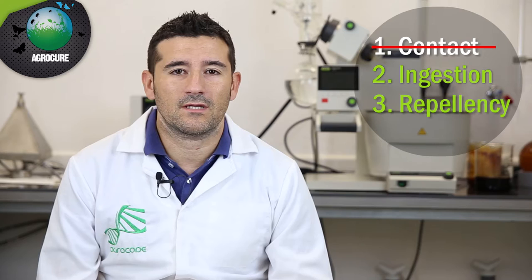To show the efficiency of the product as a repellent, we have two healthy potato plants with the same size. One of them was treated by foliar spraying with our product, Agrocure, using the recommended dose. The other untreated plant will serve as control.